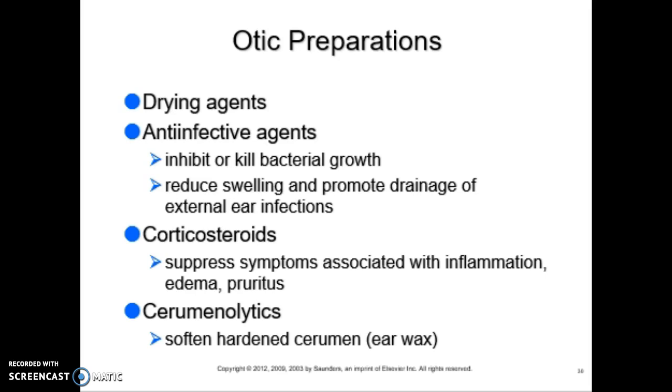Some common side effects of anti-infective agents: they can cause irritation, swelling, and overgrowth of non-susceptible microorganisms. Corticosteroids should not be used to treat viral or fungal infections or in a person with a perforated eardrum. And then the ceruminolytics: hardened wax is common in people who wear hearing aids. So it's important to note if a patient is wearing hearing aids, because you will often see that hardened wax, and it will need to be softened or cleaned out because it will block the sound from the hearing aid.